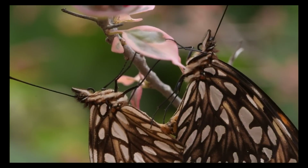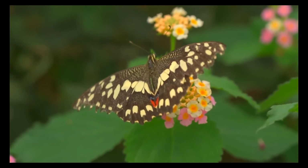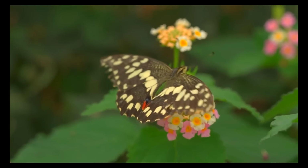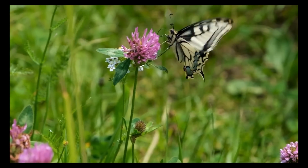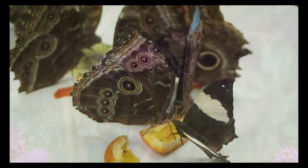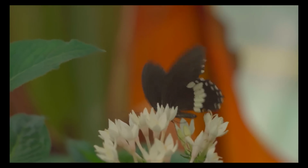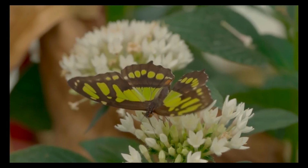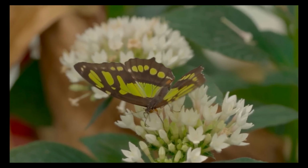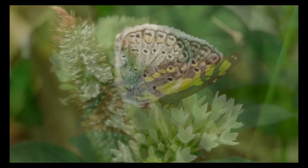Fact number 1. Butterfly wings are transparent. How can that be? We know butterflies as perhaps the most colorful, vibrant insects around. Well, a butterfly's wings are covered by thousands of tiny scales, and these scales reflect light in different colors. But underneath all of those scales, a butterfly wing is actually formed by layers of chitin, the same protein that makes up an insect's exoskeleton. These layers are so thin you can see right through them. As a butterfly ages, scales fall off the wings, leaving spots of transparency where the chitin layer is exposed.